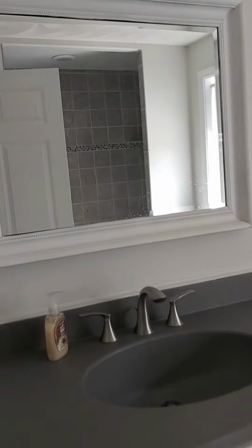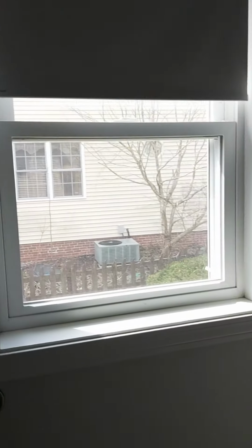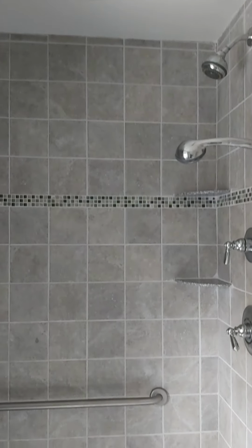There's a linen closet and a very nice 3/4 bath. Again, this was all done about 5 to 6 years ago. You've got a really nice tiled shower.